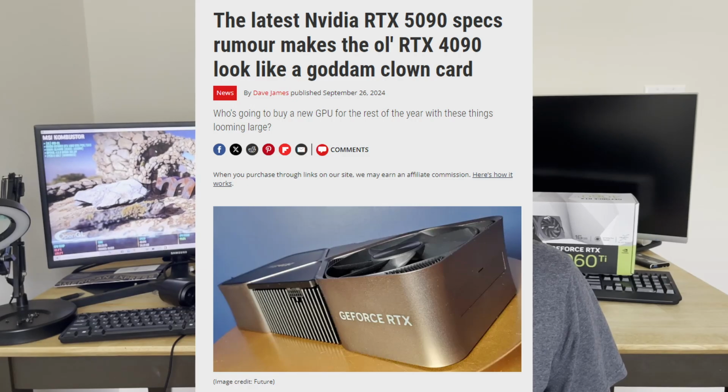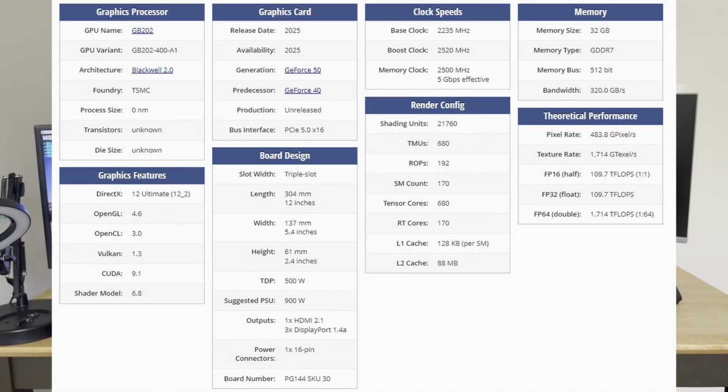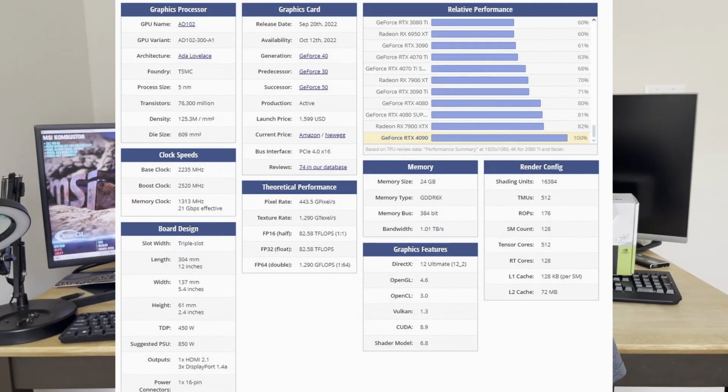So the 5090 specs are quite impressive, as you'll see right now. Starting off with the shader cores, there's 21,760 shader cores. There's going to be 32 gigabytes of GDDR7 video memory, and it's going to be built upon a 512-bit bus, which is quite the upgrade from the 4090, which had 16,384 shader cores and had 24 gigabytes of GDDR6X memory built upon a 384-bit bus. So definitely you're seeing right off the bat the upgrade with the RTX 5090 over the 4090.